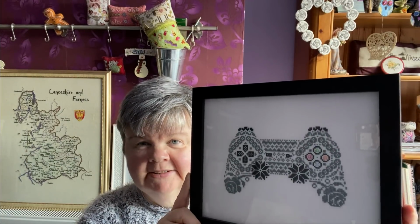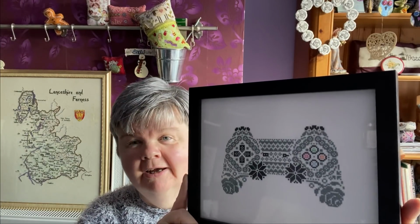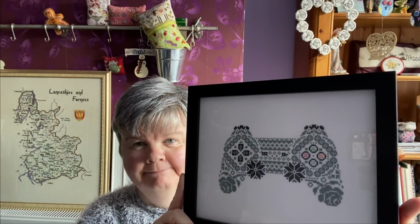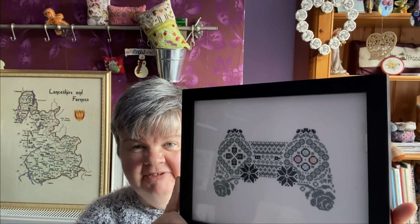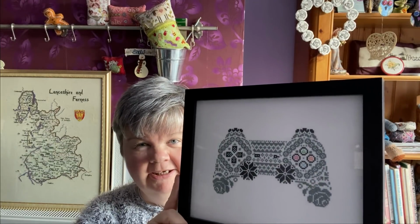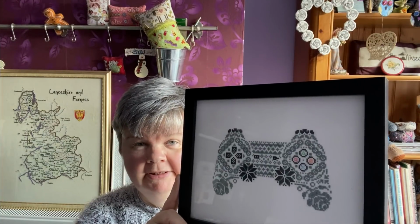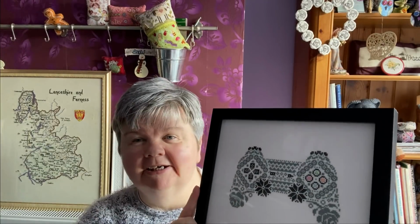I made this over quite some time. I've been showing it in my videos now for a while. My husband opened it on Christmas Day and said, "When have you made that?" My daughter told him that I've been showing it in my videos, but obviously he doesn't watch my videos because he doesn't cross stitch. So yeah, he was very surprised, and he loves it. It hangs in his games room in the room next door, and he really likes it.